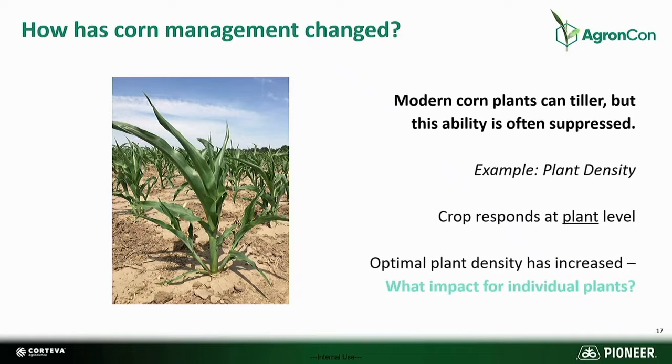So if you think about corn management, when we want yield responses, what we're really doing is trying to manipulate the response of each individual corn plant, right? It's on a single individual level that we're wanting that response that leads to the yield response of the whole field. So if the optimal plant density is increasing, which it has been, we're putting more plants out historically, that's been the trend. What impact does that have for individual plants? Each plant has access to less light because we're putting more plants together. So at the individual plant level, we're not seeing tillering because the density is higher and they don't have access to the light that they would need to put tillers on.